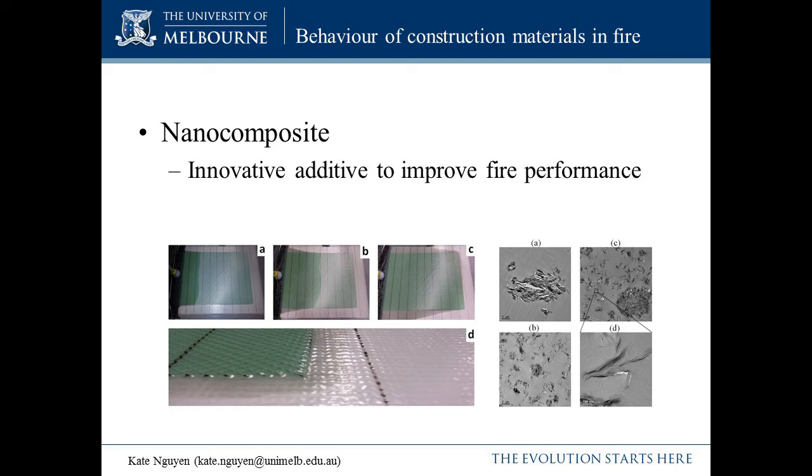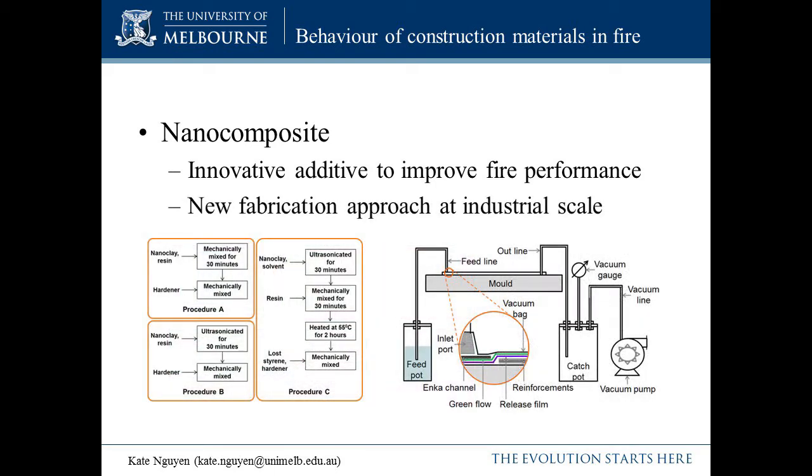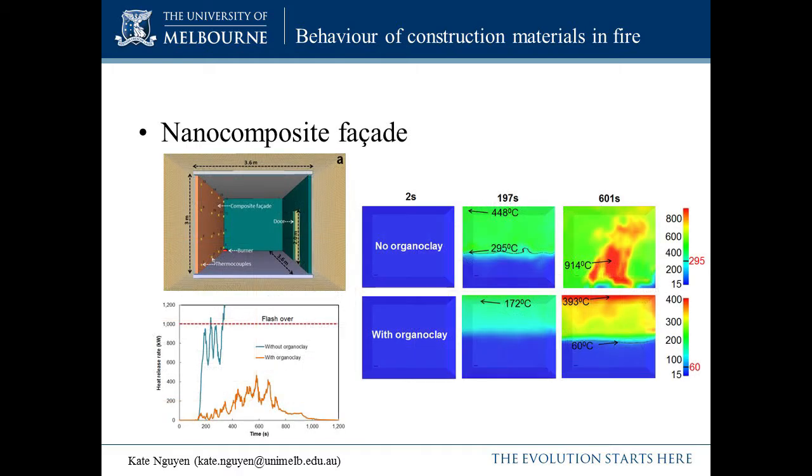From this project, we also developed a new fabrication method so that we can actually produce this nanocomposite facade at industrial scale. And just for some comparison, what is the difference when we use a nanocomposite facade compared to the conventional ones? The results from our work show that the nanocomposite helps to prevent flashover within the tested room, and also significantly reduces the room temperature as well.